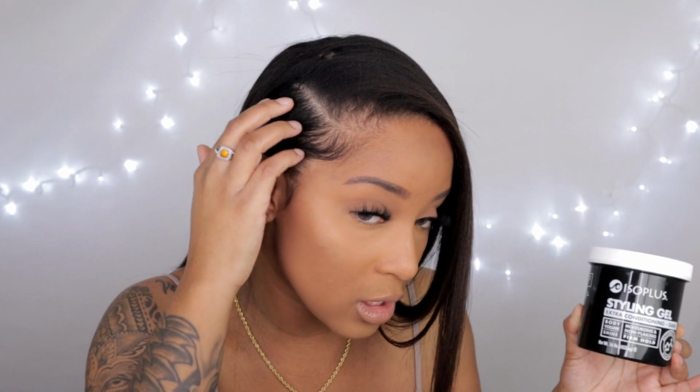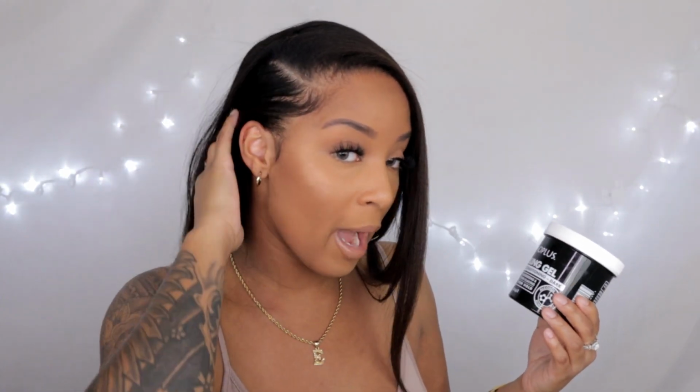I got it on my edges today, and it just looks soft. It looks natural, and it's not doing a whole lot. It's not a super slick look. It's not giving me that edge control look. It's just giving me nice, natural, and flowing. My hair can still move and it still looks put together.